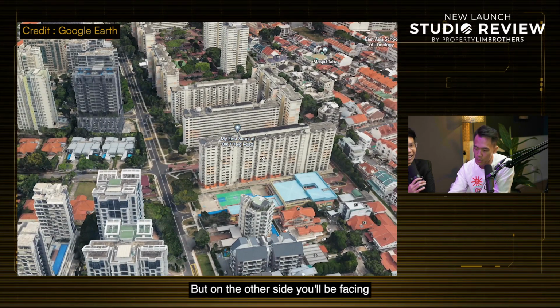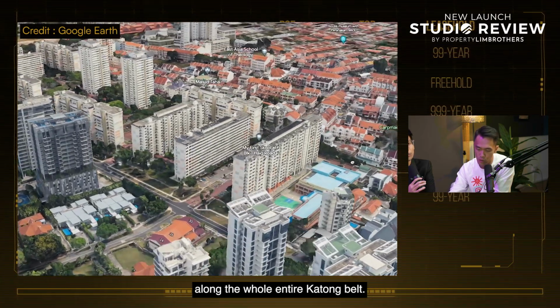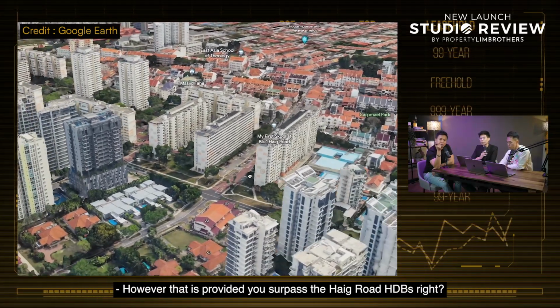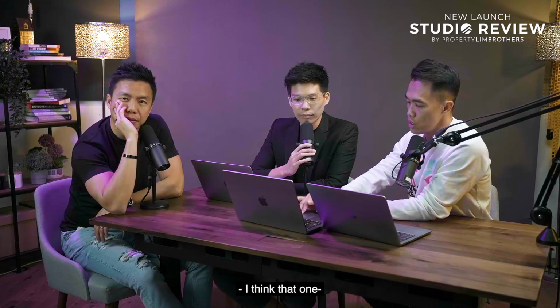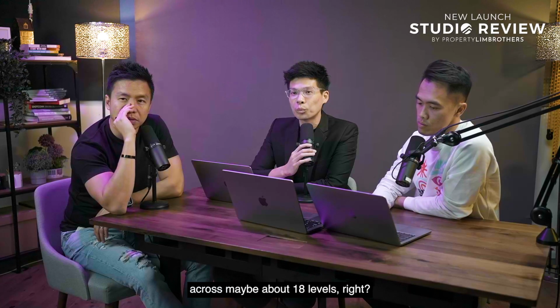But on the other side, you'll be facing towards the lower-rise developments along the whole Katong belt. However, that's provided you surpass the Hague Road HDBs, right? Correct. Roughly how many levels are the HDBs? I think about 13? About 12, 13? Yeah, I think 15, about there. 2.8 plot ratio. That means you have to go across maybe about 18 levels.